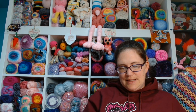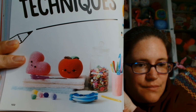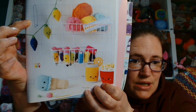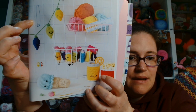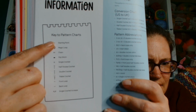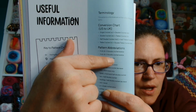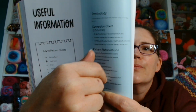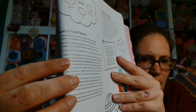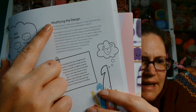And then at the back, it is the section called techniques. Here are a couple of the makes again. And then another beautiful photo. The pictures are really gorgeous in this one, guys. Really, really gorgeous. Okay, so we've got useful information. So there is the key to the pattern charts there. Conversion chart US to UK. Pattern abbreviations used here. It tells you again about the skill levels, beginner, easy and intermediate. How to read patterns. There's some information on that. There is modifying the design.